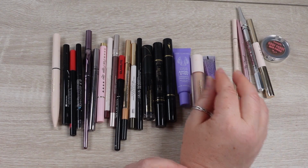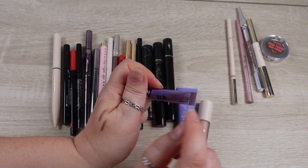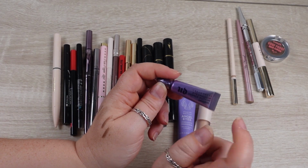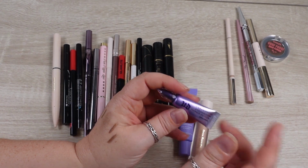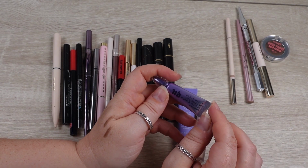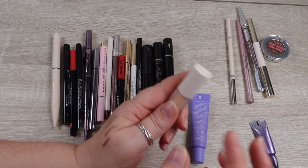And then for my eye primers, I don't have many in the high-end category. This is just a tiny little tester. It's almost done, but I used to love this. I had a big size, I had a mini, I had a tester, and this is all I have left because I found, I think, less expensive options that do pretty much the same thing. There's no real shade to this. It's just nice that it primes your eyes, and I feel like it did a good job. This is the Urban Decay Eyeshadow Primer Potion. It's literally almost gone. I need to use it up.